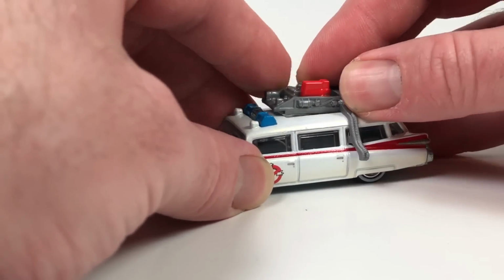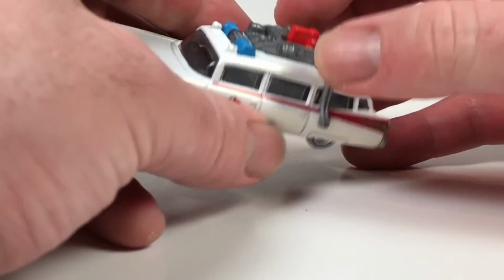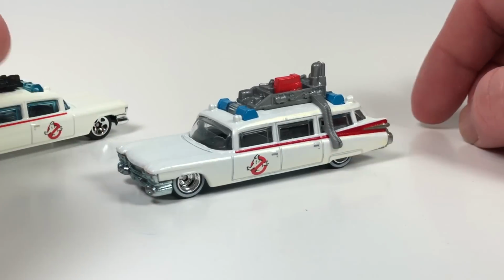Let's try to pop it back in. This one kind of has a little bit of problems to it. Yeah, not too bad. All right, so let's just move on. That's enough on that one. That's two cars we took way too long.